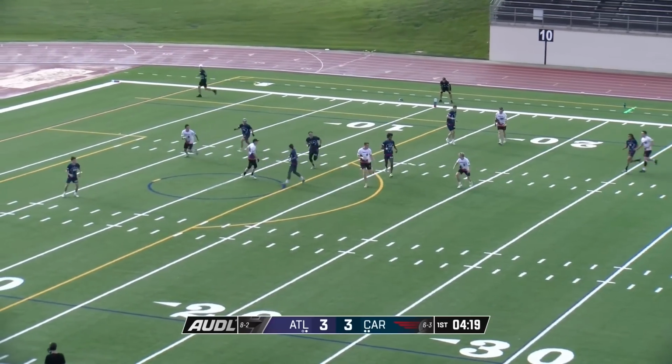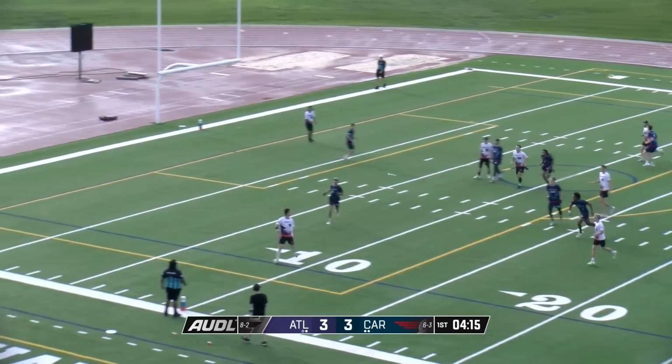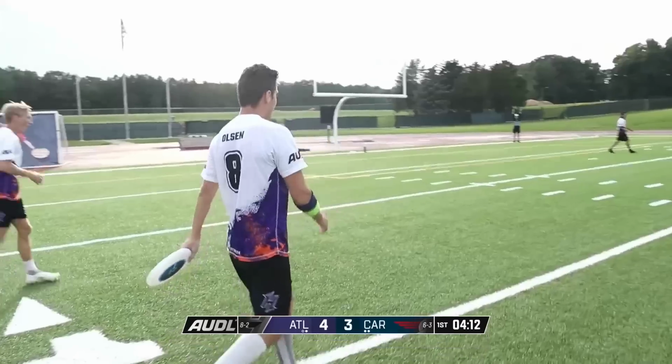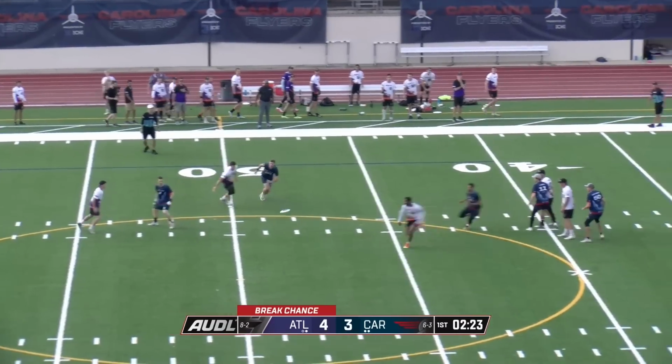So we see Holzmeyer come down with it, dumps it back to Taylor, who's back to Holzmeyer, and Holzmeyer with the easy scoober to Christian Olsen. And that is how you get warm again after a rain delay, Josh. Flyers, but agreed, not a necessary bid, foul awarded.